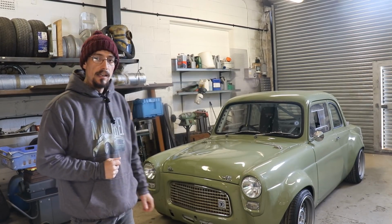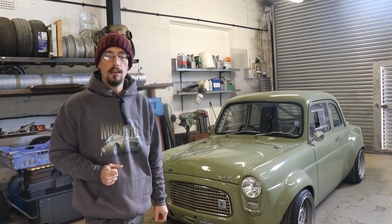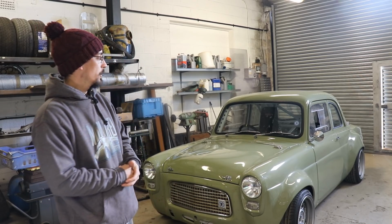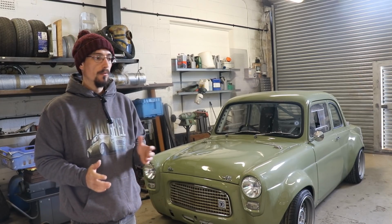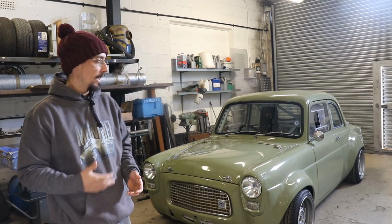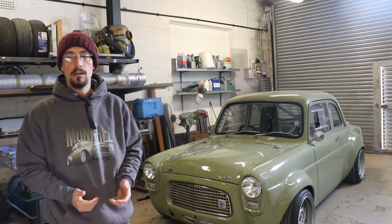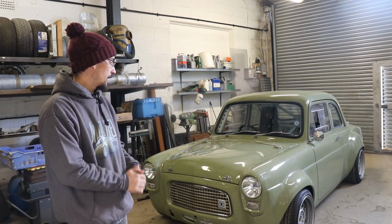So I booked a track day with Javelin Track Days at Thruxton Circuit. Never driven Thruxton before. One of my concerns with Thruxton was that the maximum sound level you could have was 90 decibels, which is really low in comparison to a lot of other tracks.